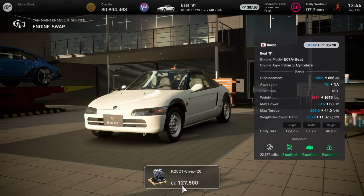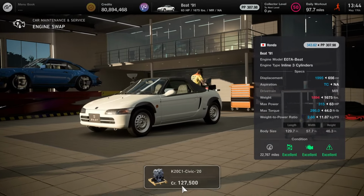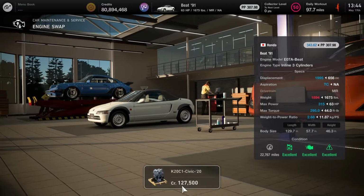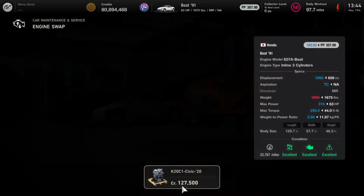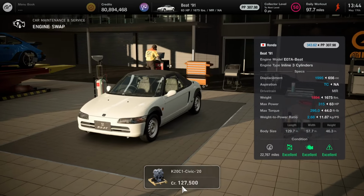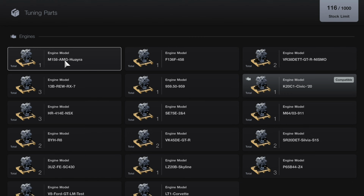Now, there is an alternative route to get this engine swap if you're not level 50 just yet. So let's say you're level 40, 42, 45, whatever the case may be, there's an alternative way of getting this swap, and let me go ahead and show you guys how that works. Whenever you have the engine minigames, if you do win engines, they'll be stored right at your tuning parts.